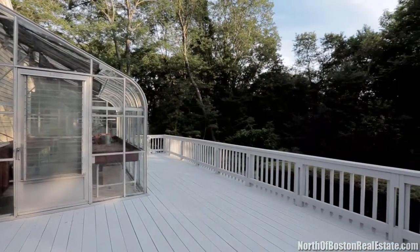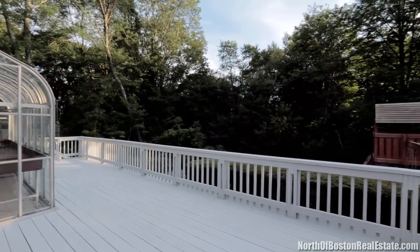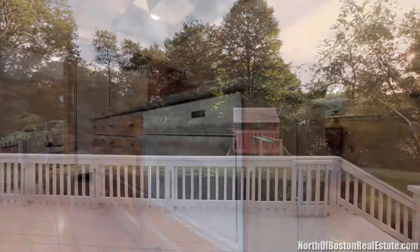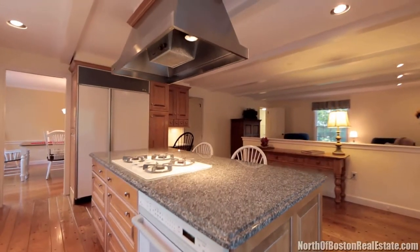The spacious private backyard is perfect for entertaining family and friends, and for the gardener in the family, the greenhouse provides all they'll need to enjoy their passion 12 months a year.